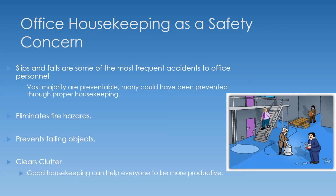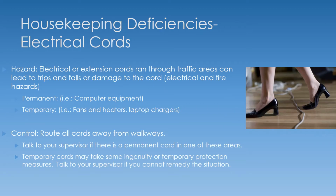Proper housekeeping also helps eliminate fire hazards, prevents falling objects from items in storage, and helps clear clutter, which can help everyone be more productive on the job. Electrical cord placement is one of the most important areas of housekeeping in the office. Electrical or extension cords run through high traffic areas can lead to trips and falls or damage the cord, which could be an electrical shock hazard or a fire hazard.